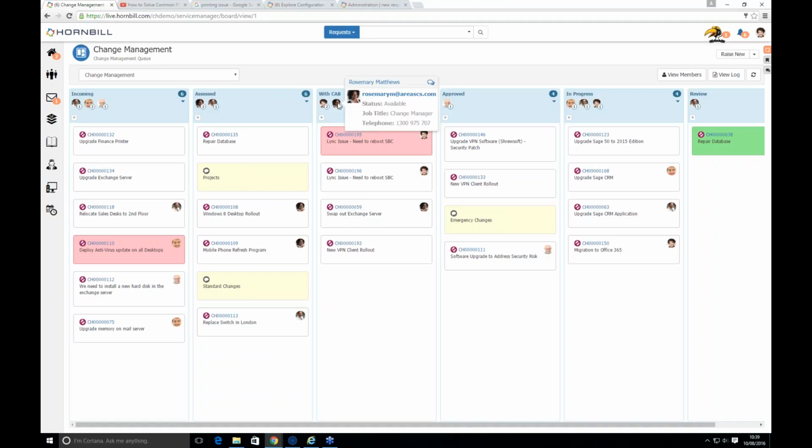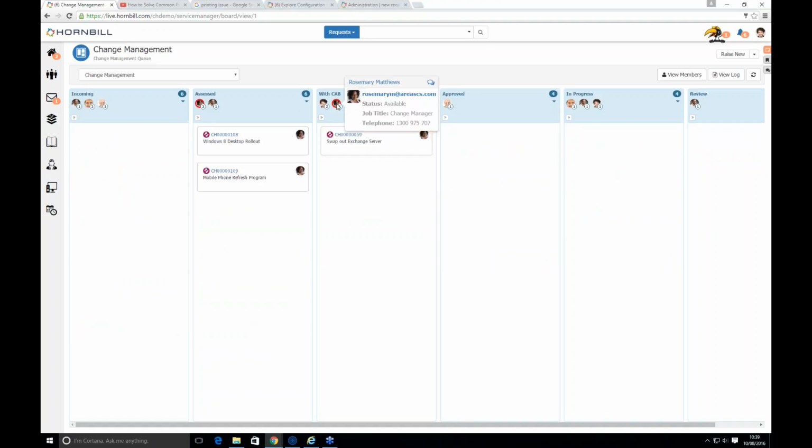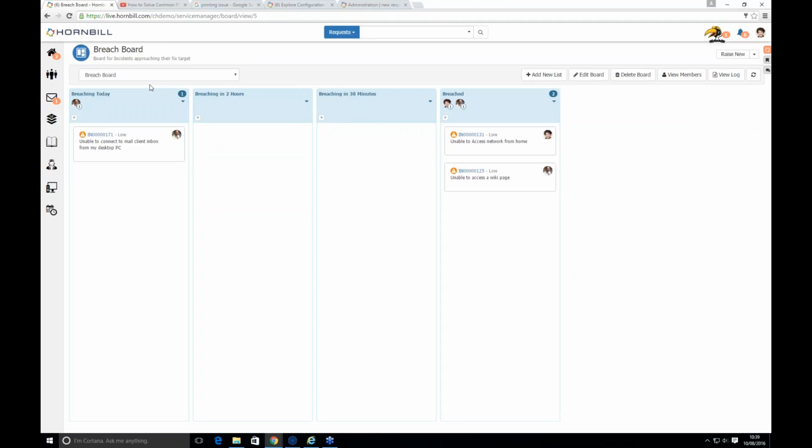If we want to see all of Rosemary's changes, we can simply click on Rosemary at the top there, and the view limits to just Rosemary's changes if we want to. So very useful for possibly a senior manager who wants to see the state of play. A service delivery manager, for example, may have many different changes in process at any one time.